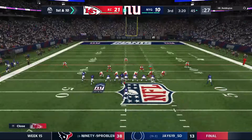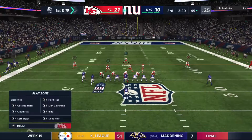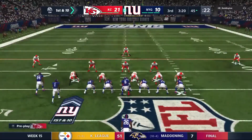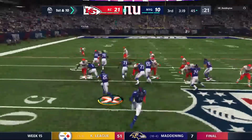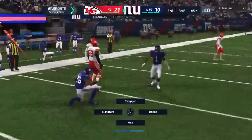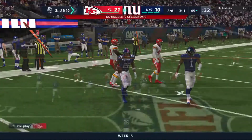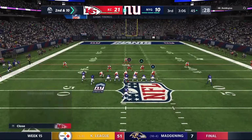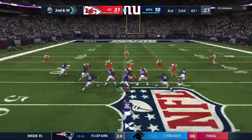Check 52's the mic. Watch the run, watch the run. Check 52. A first down carry for Barkley. And they're going to stop him right at the line of scrimmage. Just no cutback lane to be found whatsoever. 2nd and 10. No gain on the play. 2nd and 10 at the Chiefs.